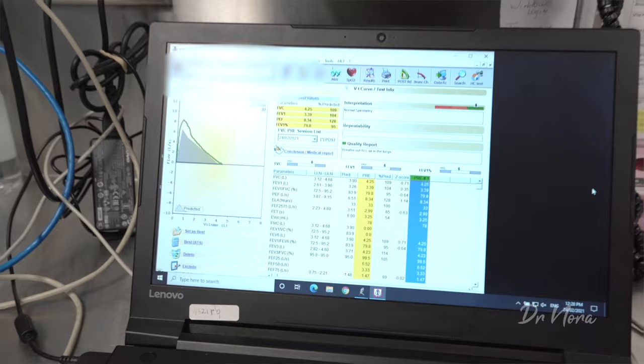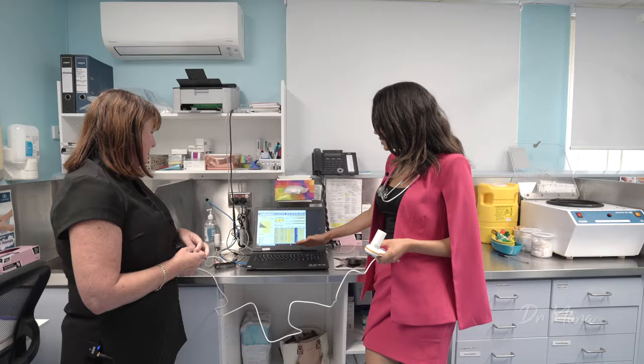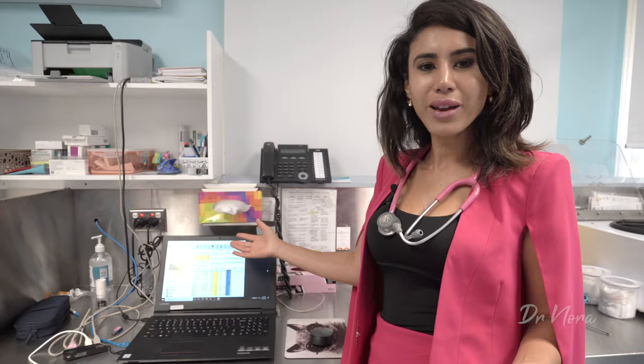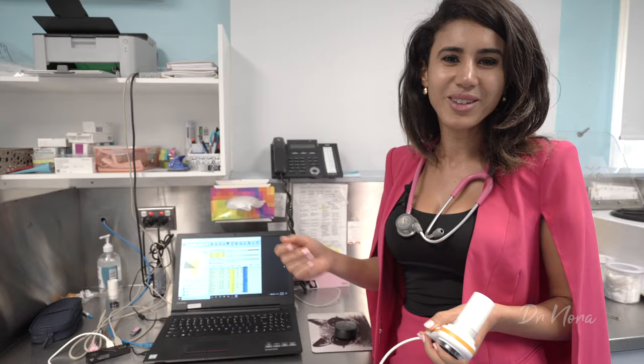And I can see there's lots of numbers here, which generally your doctor will analyse as well, and make sure that your forced expiratory volume is really good for your lungs. But as you can see, it's a very easy, simple test that we do over here in Runaway Bay Medical and Dental Centre. And we have a beautiful nurse, Tracy, who is able to take you through the steps.